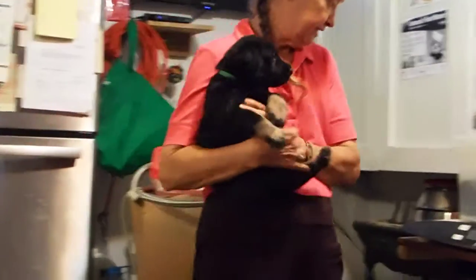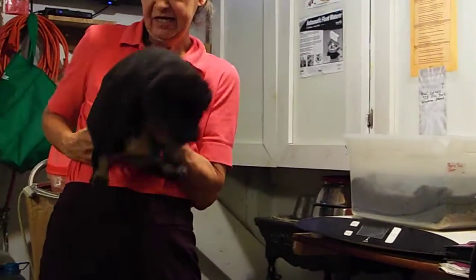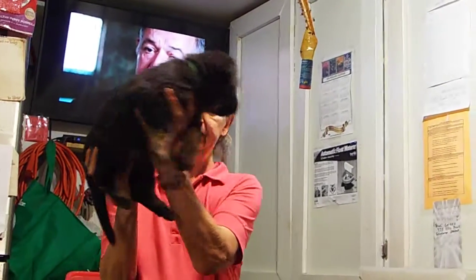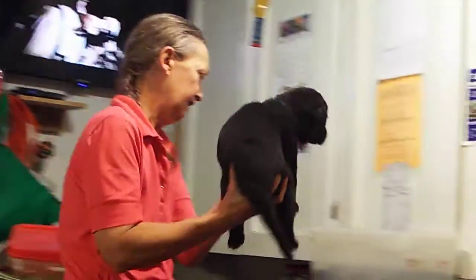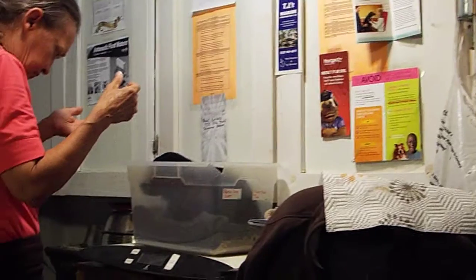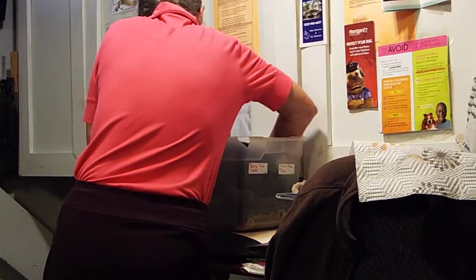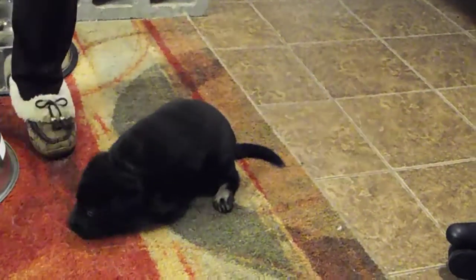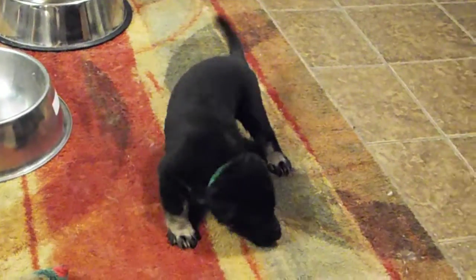And let's weigh him. Let's weigh this little boy. Oh, and isn't he cute? Let's see. Adorable or what? I am adorable. And he weighs 8 pounds, 4.5 ounces. Wow. Aren't you a big boy? Yes, you are a big boy. We'll let you just walk around. 8 pounds, 4.5 ounces. And I'll write that down. 8, 4.5.